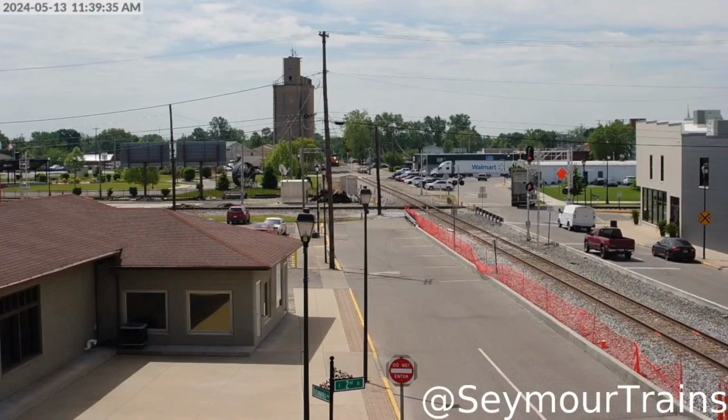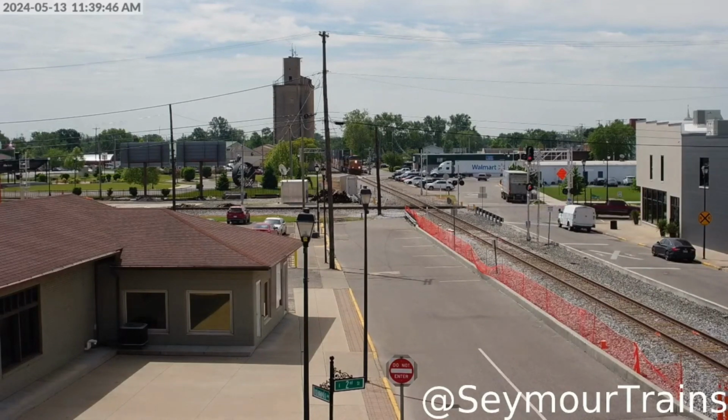Trying to see if I can still see him going by over here. Sometimes you can see it over the rooftop there. Yeah, it looks like he's still going by there. It looks like a fairly long train. So that'll be interesting.